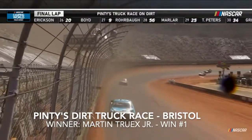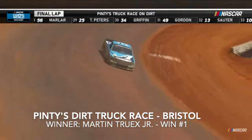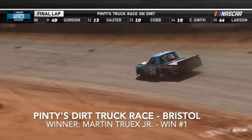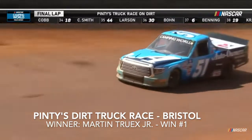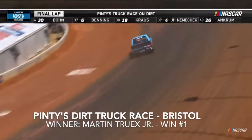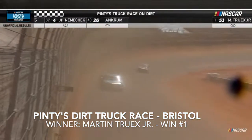One lap to go. The white flag is out for Martin Truex Jr. It has been a dominant day. He won stage 1. He won stage 2. And he has led the most laps, more than 100 today. And he's about to put the finishing touches on his first career Truck Series win. Martin Truex Jr. on the dirt at Bristol.